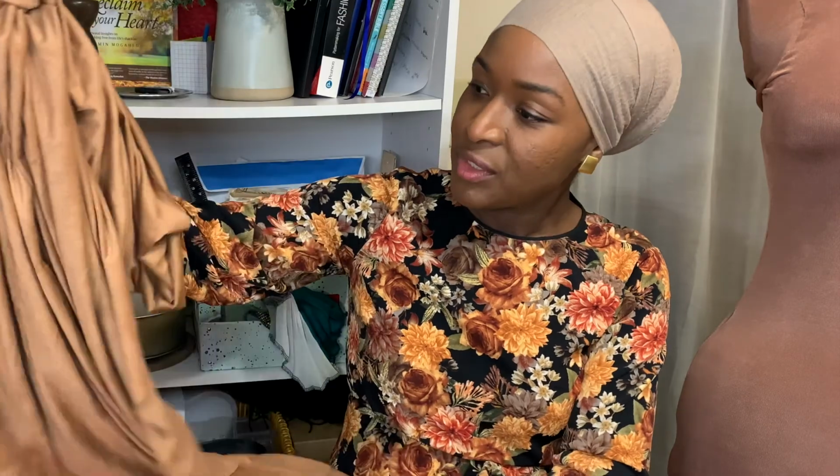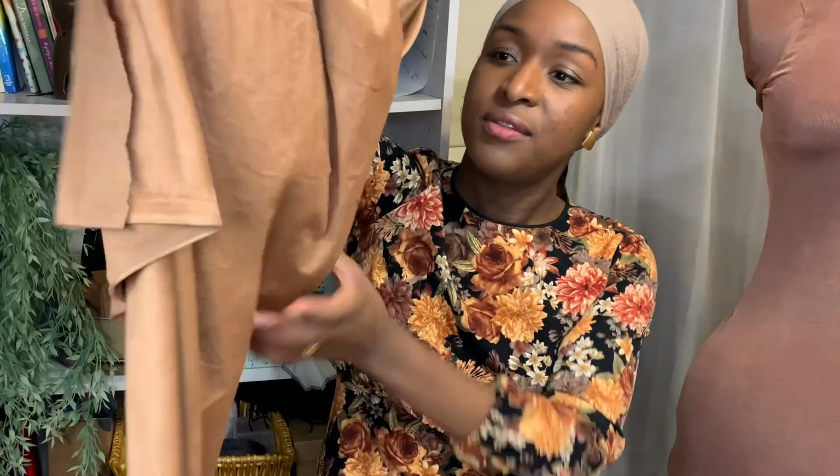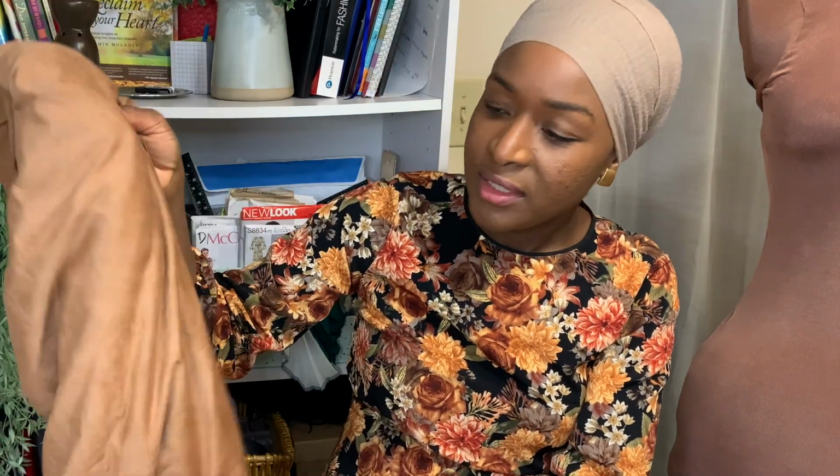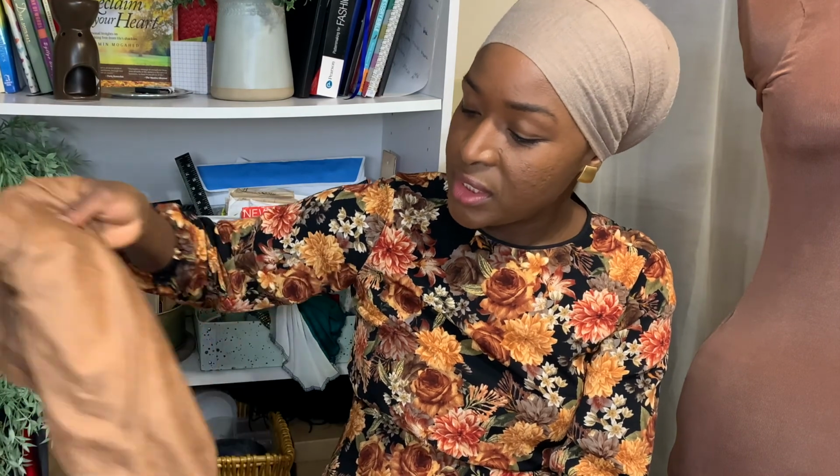All right, so that's this. $3, faux suede, stretchy. What would you do with 1 yard of this fabric? I'm leaning towards a skirt, but let me know if you think of anything else maybe I'm not thinking of.